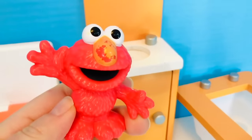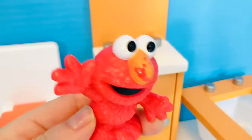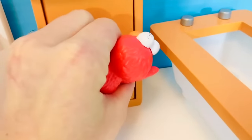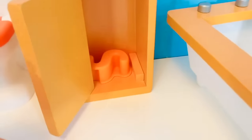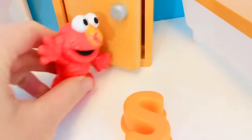Now Elmo is at the sink, where he brushes his teeth and washes his hands before he eats and when he uses the bathroom, and sink starts with the letter S. There's an orange S in the cupboard. What other words in the bathroom start with S? How about soap?